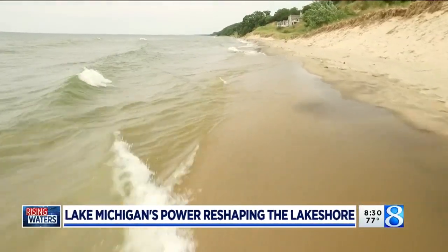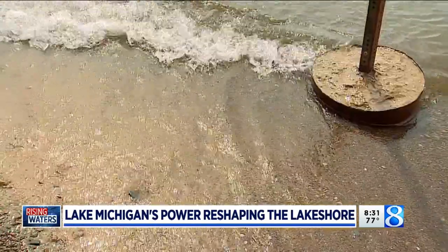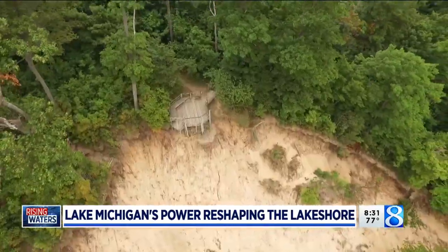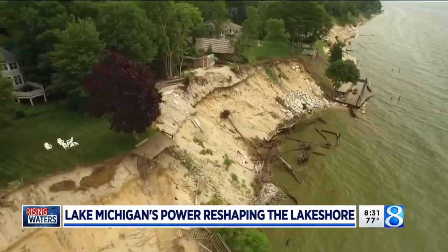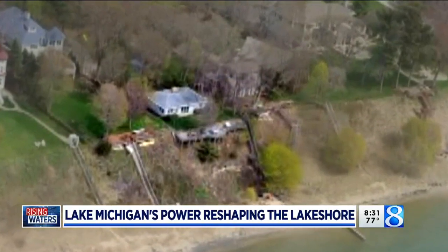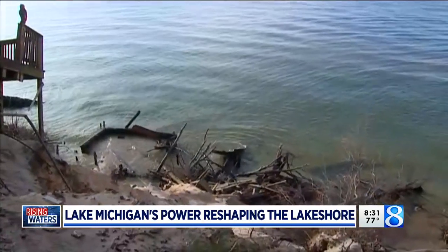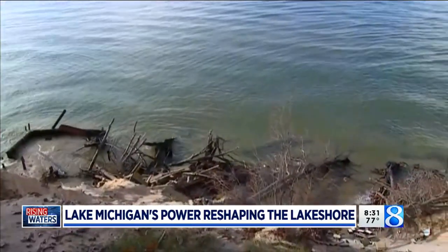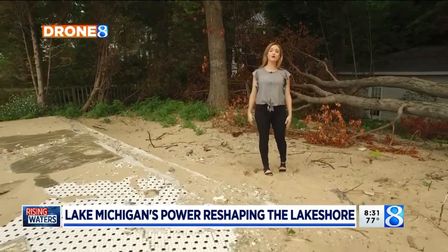With every crashing wave, we are reminded of Lake Michigan's power. Entire bluffs gone, sending sand, trees, and homes into the water. One of the best examples, just north of Holland. In 2015, you could sit on this home's deck and watch the sunset over the water. But by last fall, the deck was in the water, and the house was hanging over the edge. Today, this is all that remains.